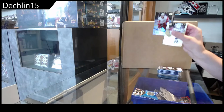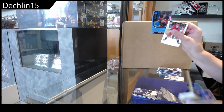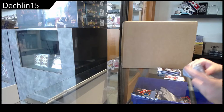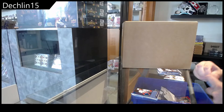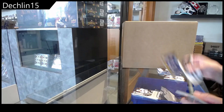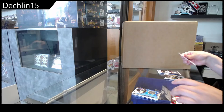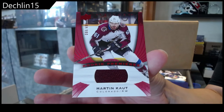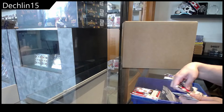Keegan Kolesar and a Rookie Premieres numbered to 499 of Gustav Lindstrom. Rookie Renditions of Nick Robertson and Renditions Blue of Tyler Benson. Renditions of Morgan Geekie and a Renditions Blue of Kieffer Bellows. Renditions of Gabe Vilardi, Rookie Premieres numbered to 999 for Toronto of Nick Robertson. Super Stage Bowen Byram and a Rookie Premieres jersey numbered to 499 of Martin Kaut. Renditions of Philipp Kurashev and a Signature Pucks of Victor Olofsson.